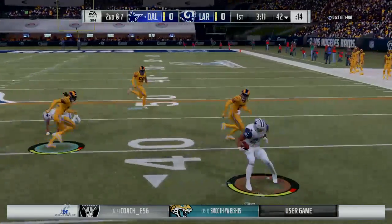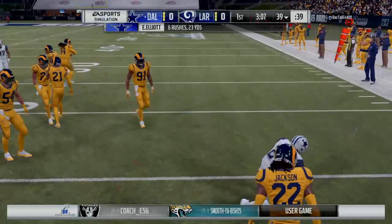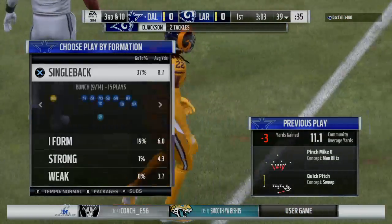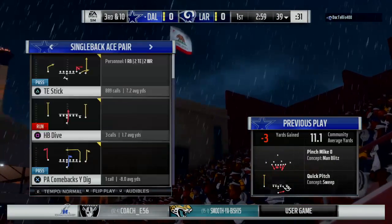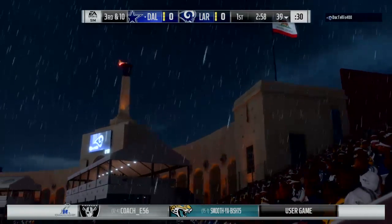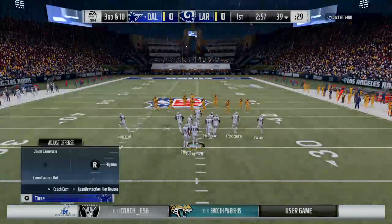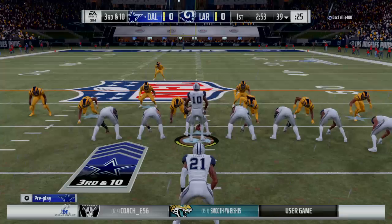They'll pitch it out to Elliott. Oh, spinning away. And he tried to bounce it outside, but they'll stop him behind the line. It'll be a loss of a full 3 yards there, and it also brings up 3rd down. The threat of a second straight punt to start the game is looming as they come up 3rd and 10.